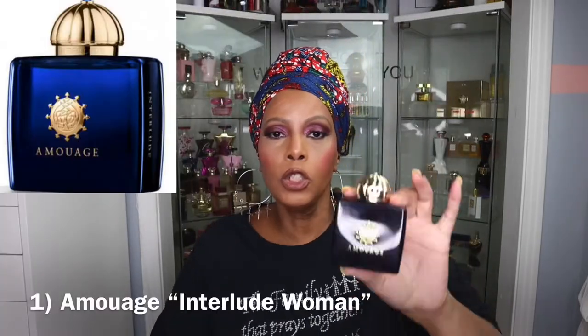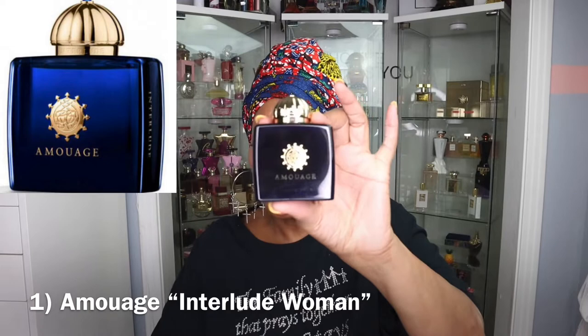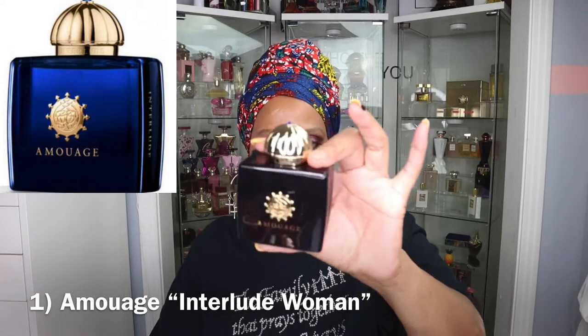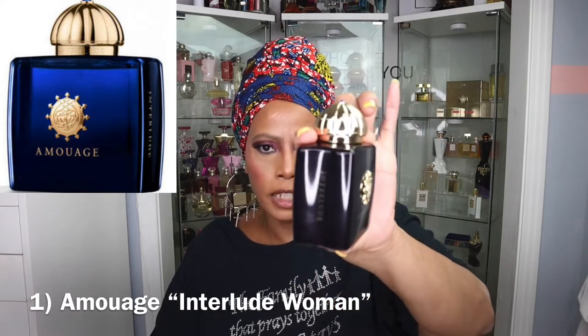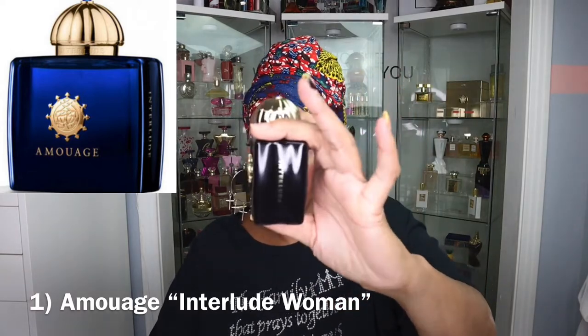My first bottle is from Armaf, and this is Interlude Woman. This is a beautiful dark blue bottle. Gorgeous. It has Interlude on that side and Interlude on this side. I love the top. It's gold and has that blue sapphire up top, or blue diamond, whatever you want to call it. Gorgeous bottle. And this is Armaf Interlude.